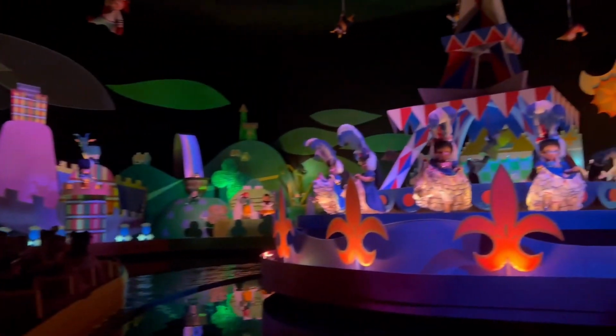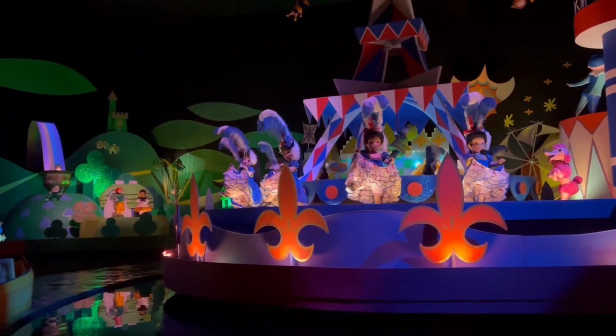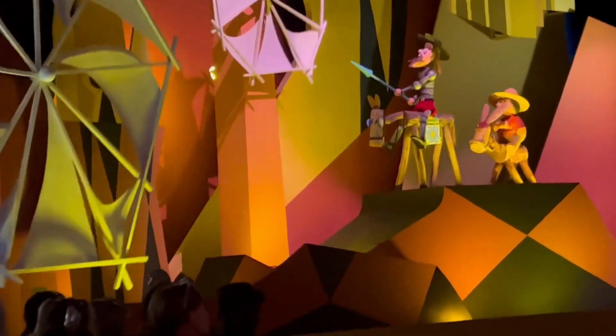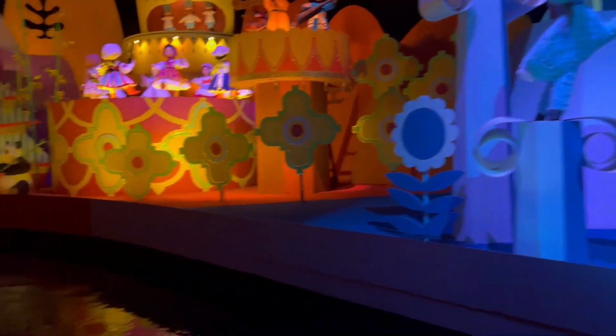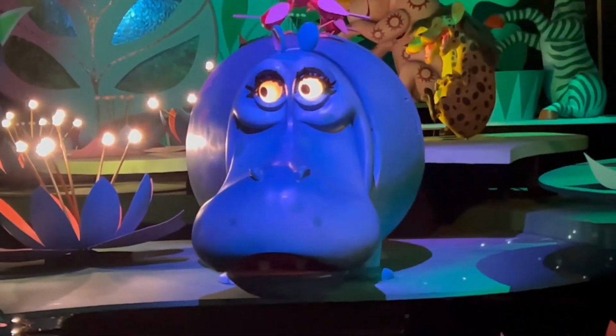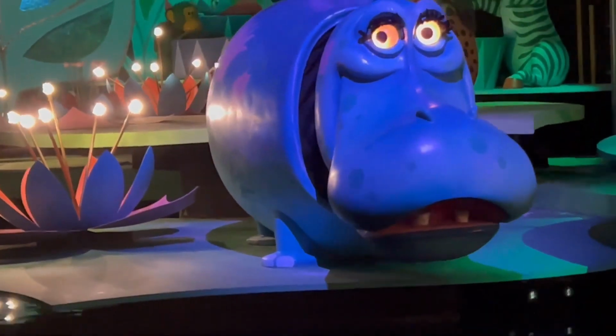That's a famous Disney designer. Don Quixote tilting at windmills. We love a wonky eye.